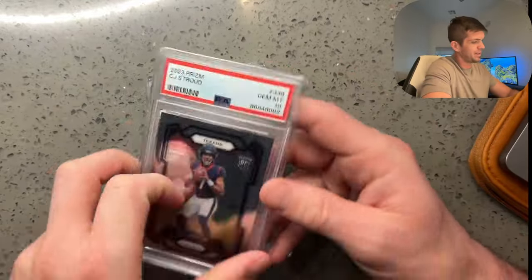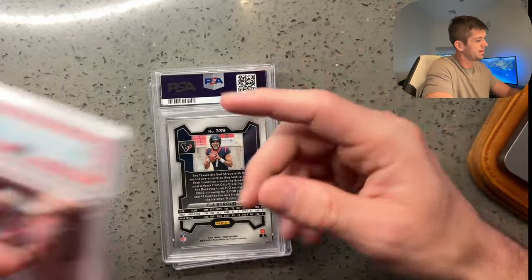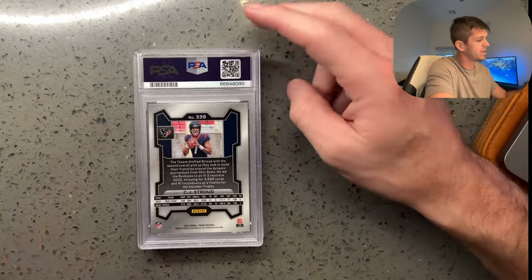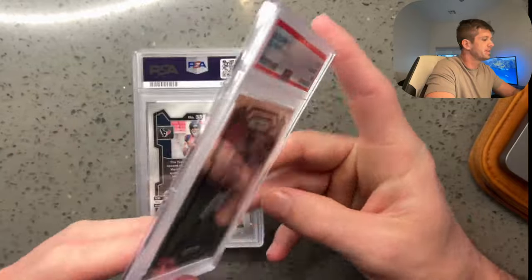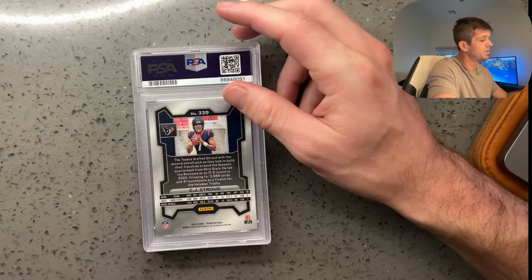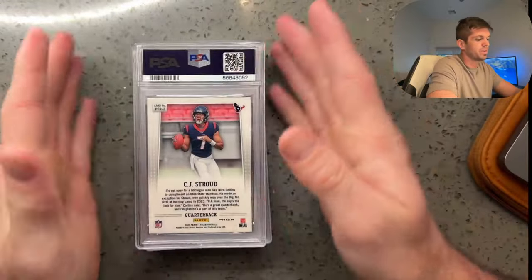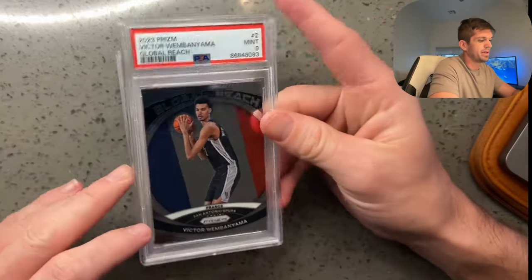Nine, PSA 10, and a PSA 9. Nines have dropped down to maybe the 40 range, some a little bit less. PSA 10s still holding strong at around 150. Silver Flashback, PSA 10. It's the only one of those I've graded. I probably should have got a couple more.